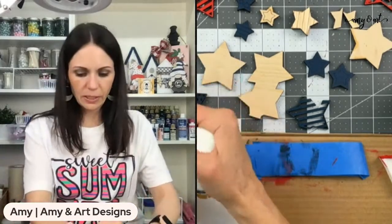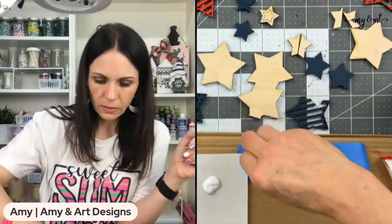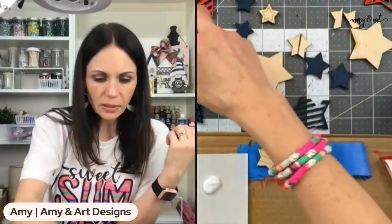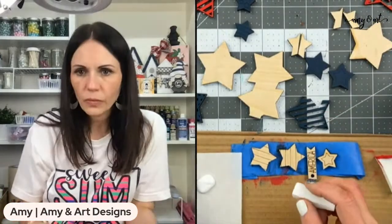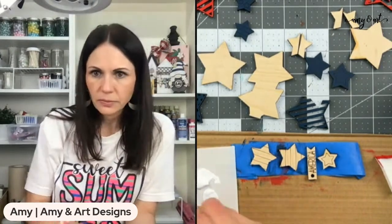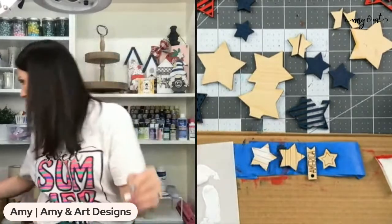Someone remind me to buy white paint. Like, Amy, go to Hobby Lobby, buy white paint, buy gumball machines. Okay, I think this one's going to be white. I think the red scoop is going to be cute. My red might need another coat, but it's covering pretty well, actually. This is white. I'm going to try not to smash the paint down into the paint lines.